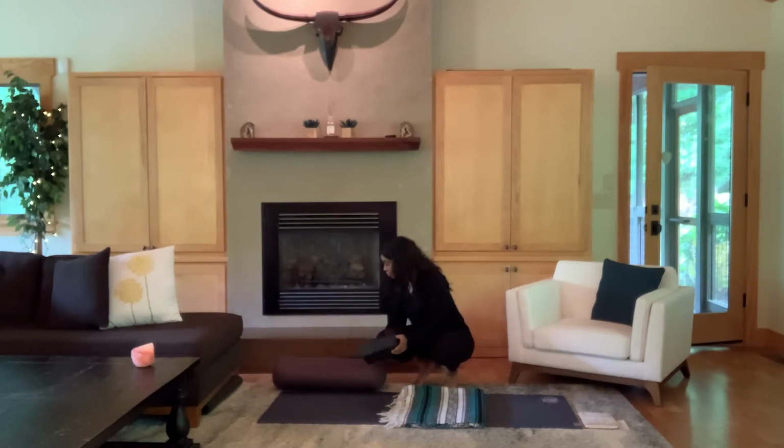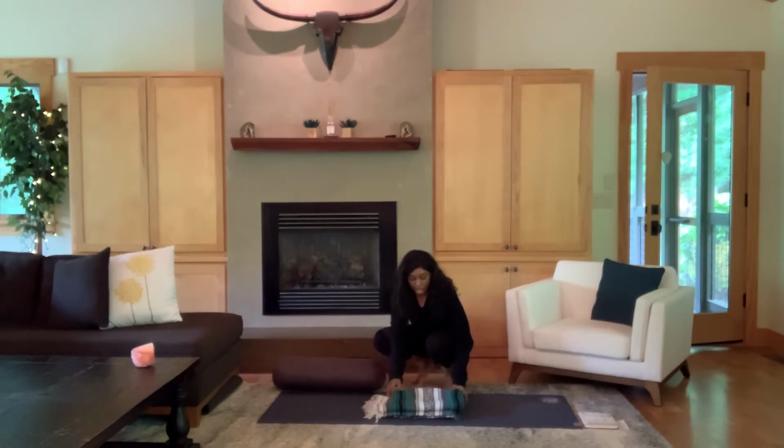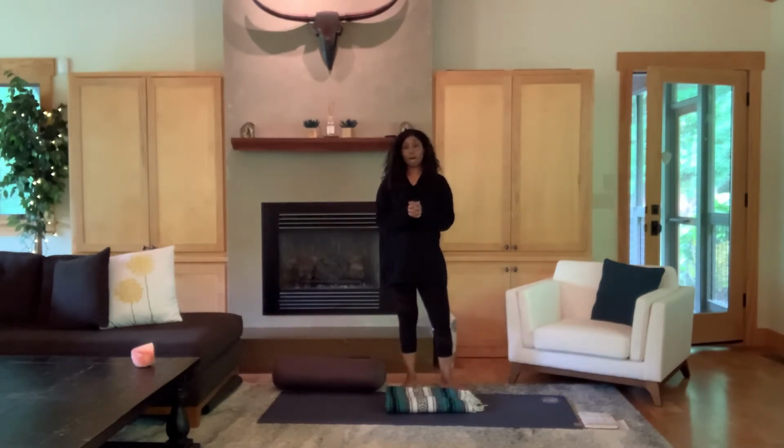So those are the props. None of these are required for this practice, but again, they're always just really wonderful to have on hand as we go through our flow. And then the last thing I want to mention is music. Those of you who attend my live classes, you know I love a good playlist. I'm very much one of those individuals who are fueled by music in their practice. So if you find that this is you, do feel free to turn up and blast your music and have fun during this practice. I highly, highly recommend it.